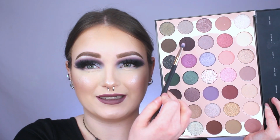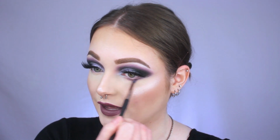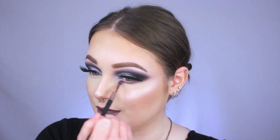Okay, but this look is turning out so cool, but now we're going to start working on the lower lash line, and I'm going to mix that Playtime shade that we used earlier and Aubergine. I'm doing a 1-to-1 ratio. Then using this Profusion ES6 brush, I'm just going to apply it to the lower lash line, doing back and forth motions. The reason that I mixed the two is I felt like Playtime was going to be a little too light and the Aubergine would be a little too dark. So I was like, why not mix them and see what happens?